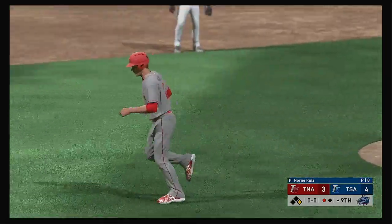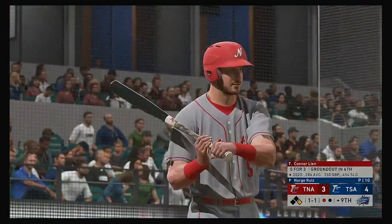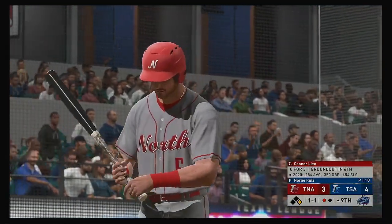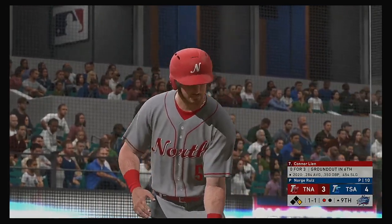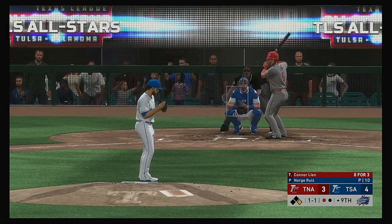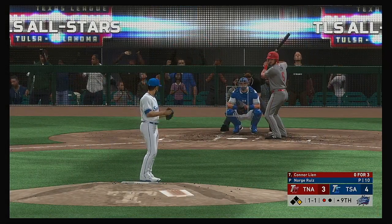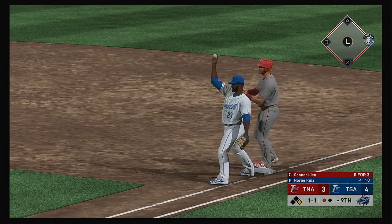The right fielder, number five, Carter Lean. Stepping up to the plate, Connor Lean. He'll be looking for something he could drive into the gap and drive home that tying run from first. One out, one on in a one-run game. Quick check on that tying run at first. Runner back standing.